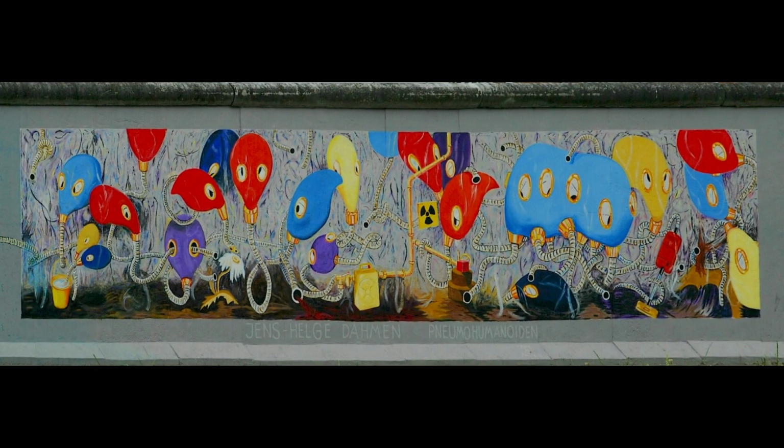Continue to the 4th station, Pneumo-Humanoids, by Jens Helge Dahmen. This futuristic mural depicts human-like beings, made of mechanical parts and powered by air. It is a fascinating and somewhat eerie vision of the fusion of humans and machines. This picture encourages reflection on the future of humanity and the impact of technology on our lives.